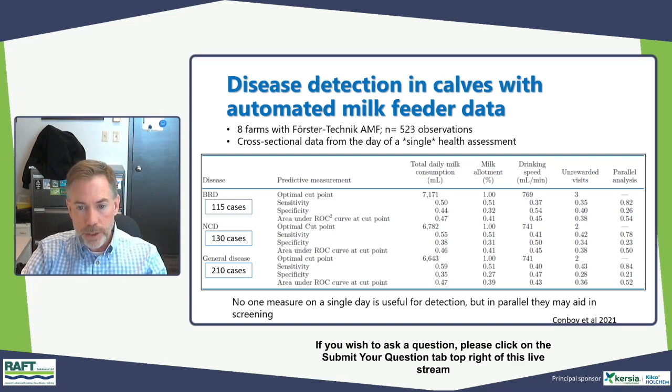And indeed, those associations were there, but at least on a snapshot basis, the sensitivity and specificity of any one of them was poor, 50% or less. Again, a coin toss. However, the little glimmer was that used in parallel, so saying, if any one of the above is sort of into the red flag zone, then the sensitivity actually looked more promising, 80+%. So it could be a useful adjunct to detection.